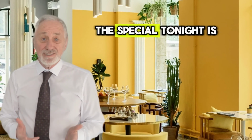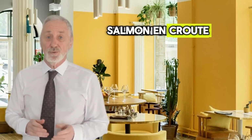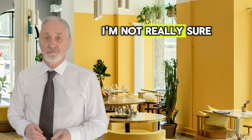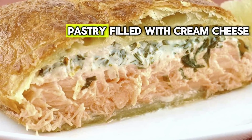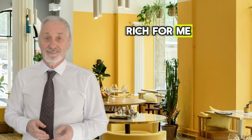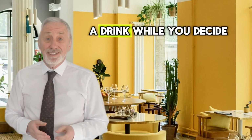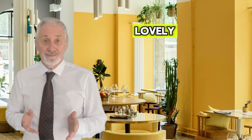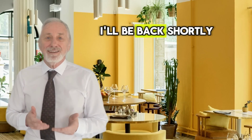Here's the menu. Just to let you know, the special tonight is salmon en croûte. I've never had that. Truth be told, I'm not really sure what it is. It's salmon wrapped in pastry filled with cream cheese. That sounds a bit rich for me. Can I get you a drink while you decide? I'll just have a glass of water, please. Sparkling or still? Still. Ice and lemon? Lovely. No problem. I'll be back shortly.